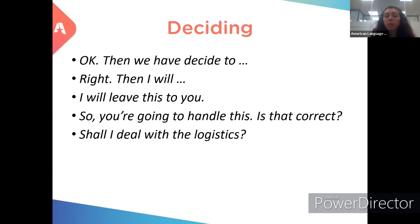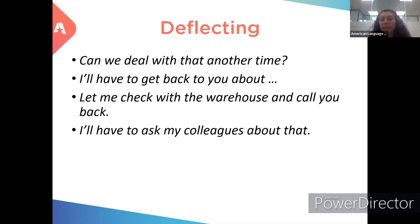Now, this is all supposing that the conversation's gone great. The person wanted to speak to you. What happens if they don't want to speak to you about something or they don't have an answer? Then we go to deflecting. Yeah, so that's the case where someone's like, I can't talk with you right now. Can we deal with that another time? Or they don't know the answer. So I'll have to get back to you about product XYZ. Maybe even let me check with the warehouse and call you back. Or I'll have to ask my colleagues about that. Anything like that in which basically you're just deflecting the issue for later on, okay?